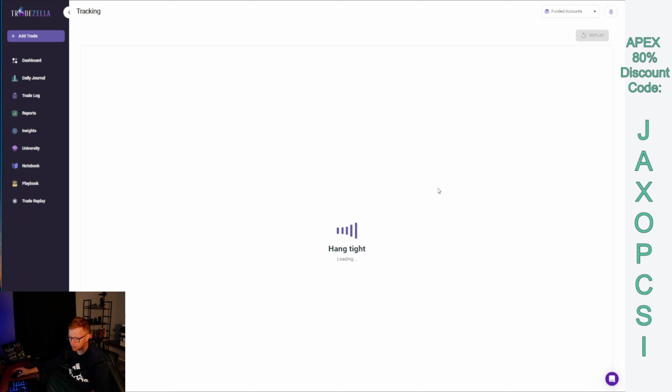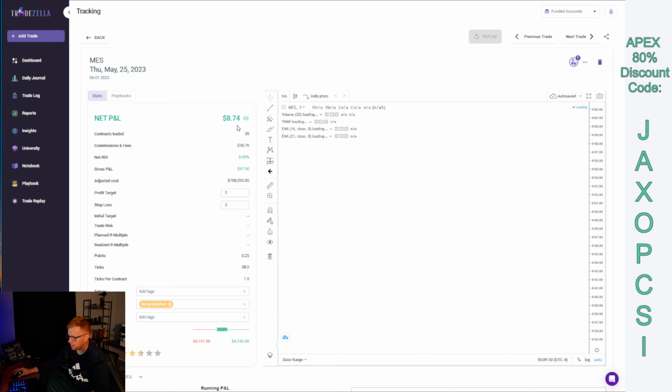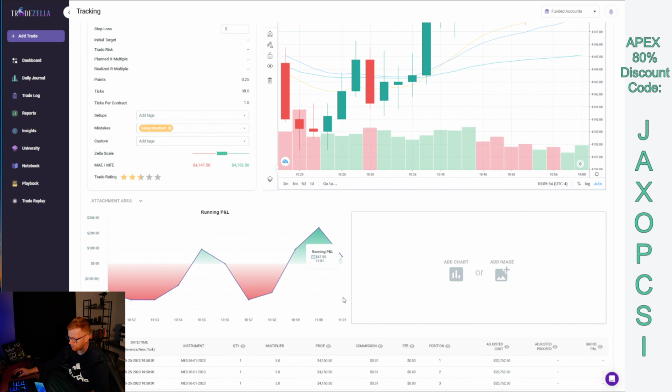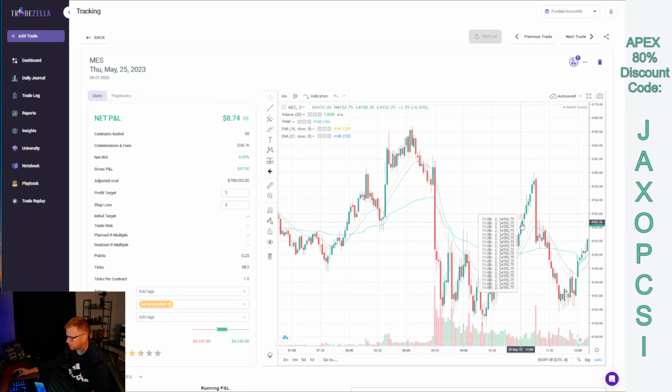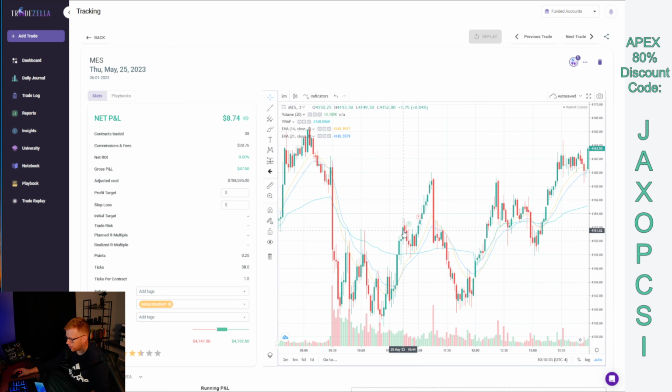Maybe we'll use this as an example of what it looks like for TRADEZELLA. Basically, if you open it, you can see your running P&L, and you can also see your entries and your exits. And this is kind of what I wanted to show. So I entered on a pullback, and I entered at the top here. Actually, about here is where I entered.